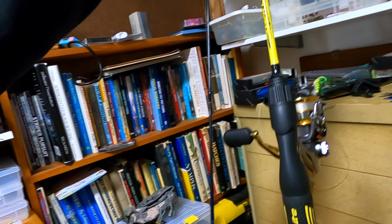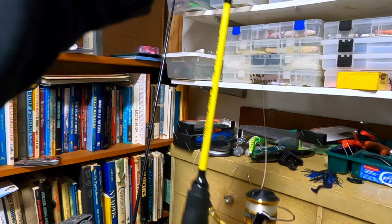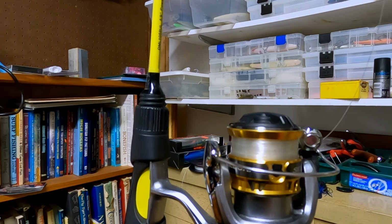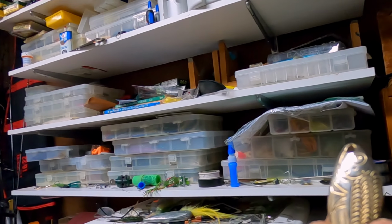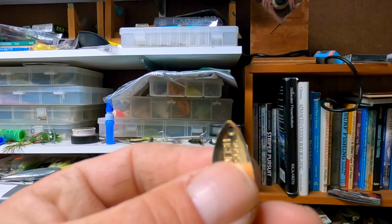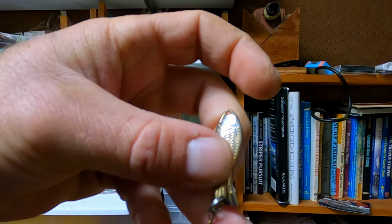I'm gonna be throwing a 5'9" Lew's Mach Light speed stick. I've got a Shimano Sedona 500 reel spooled up with 8-pound monofilament, and on that rod I will be throwing the Al's Goldfish spoon. This is their copper colored spoon. I like it because it's more versatile. You can use it on clear days and cloudy days. I think it's the smallest size that they make.